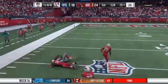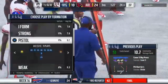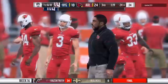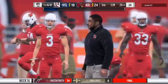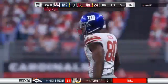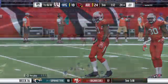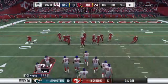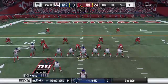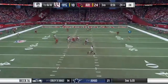Green, it's caught inside the 25. And all the way down to the 24-yard line. A big play there for the Giants. 51 yards. So the offense lining up 1st and 10. They go play action here on 1st down.